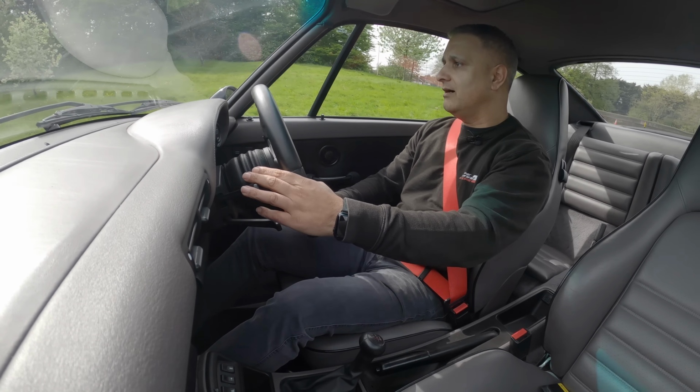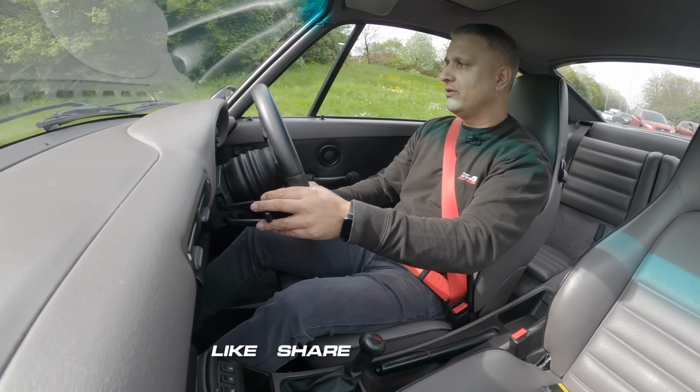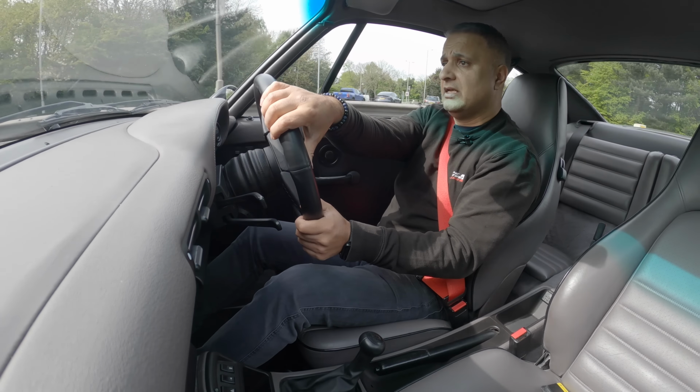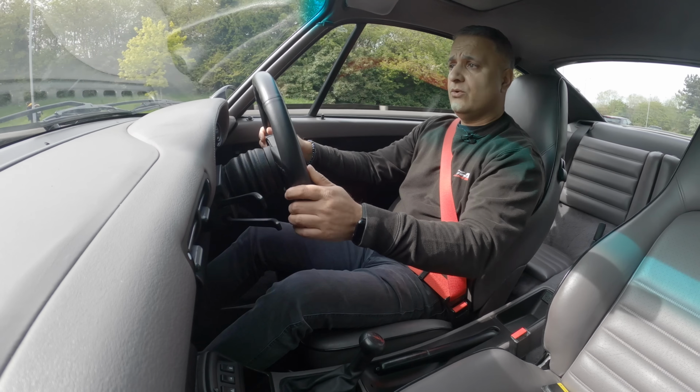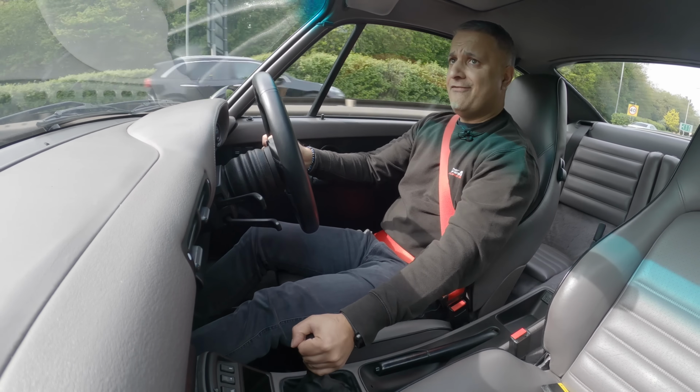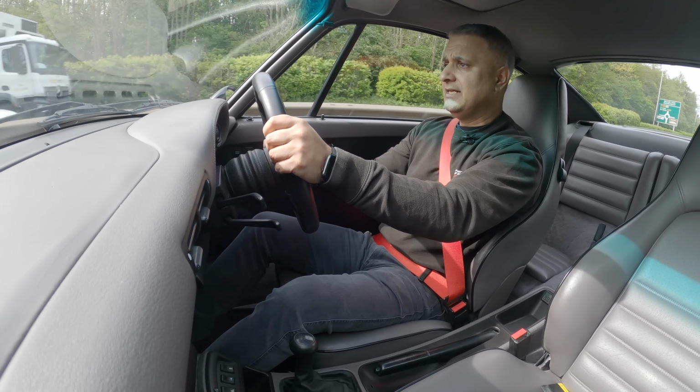That's not the end of this car. I'm sure there's going to be a few other mods that I will do. I am going to get it on a rolling road. I have spoken to somebody who's local, and once it's running, we'll get it on a rolling road, because I know everyone loves to see cars on a rolling road.